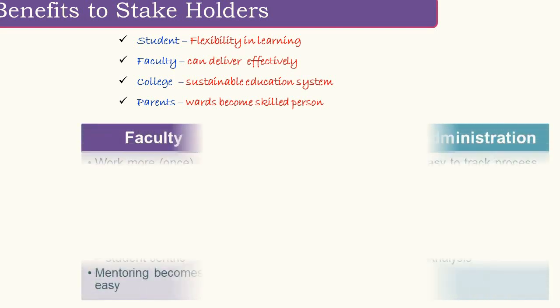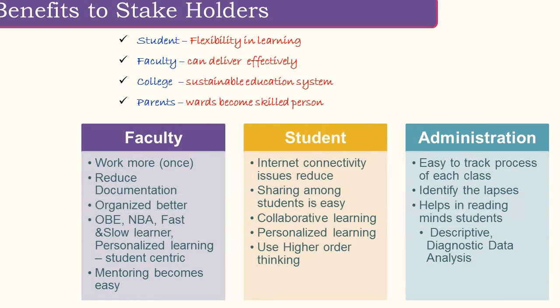Some more issues: faculties feel it is more work. Of course, it is more work initially because we have not converted all our content into digital form. So digitization takes time, but once it is digitized, it can be reused as many times as you want. So this will give you an opportunity to organize things in a better way. Definitely it will become a building block for OBE, NBA and other accreditation activities.